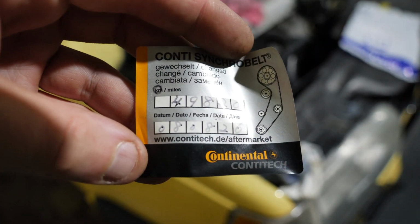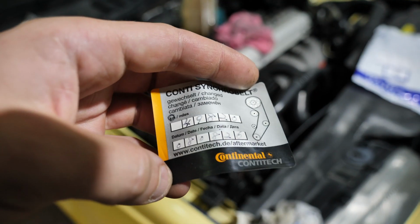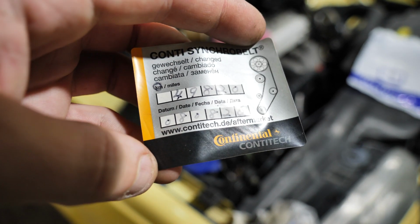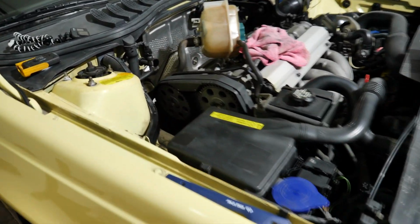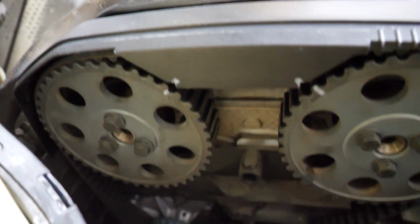The timing belt that was in here before, the old one there, 49,000 miles on it. So not much, but you can see the age. It's replaced 2008, I believe. So yeah, 12 years ago. Always these belts and stuff like that you need to replace on time also. I have rotated the engine 1 lap and it's lining up.